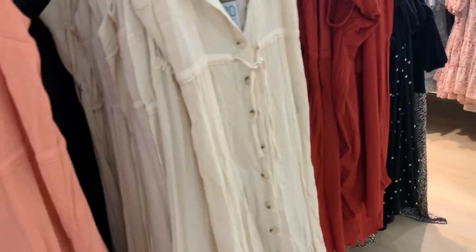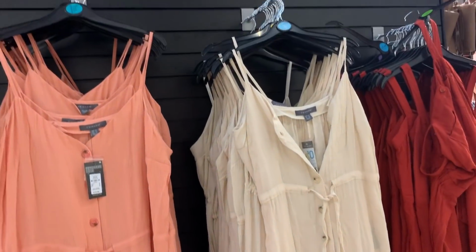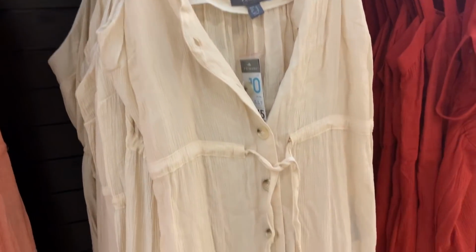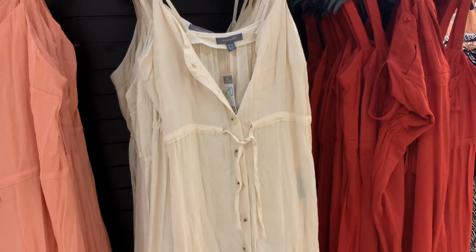And then these dresses here, I feel like I've seen them all over Instagram, so they're £15 each. I think I prefer the cream one, but yeah, they're nice little maxi dresses. They're kind of different from what I'd normally go for, but I think if you had the right figure, you could definitely pull them off. They've got the little frilly bit at the bottom, but I like the fact that you can tie it in as well and cinch it in.